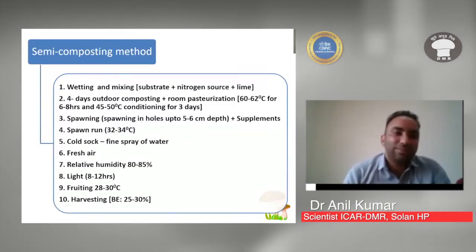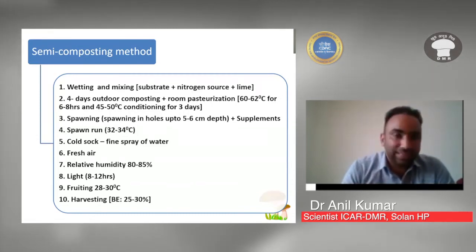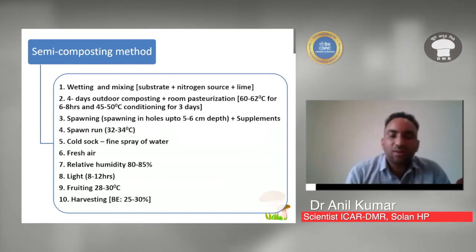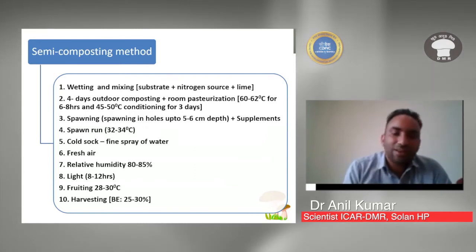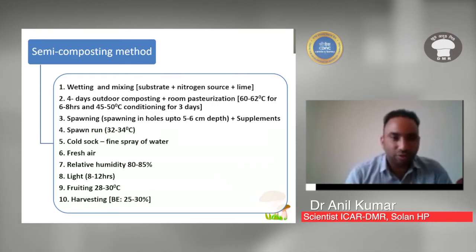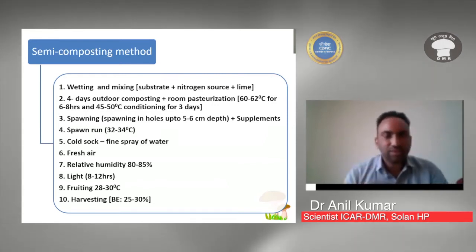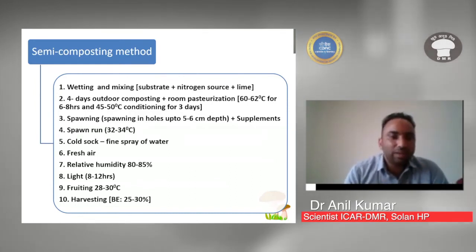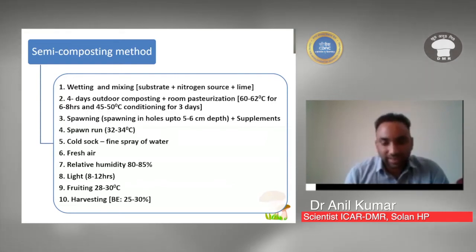And then we will talk about the semi-composting method. In traditional method, I have told you that simply wetting of the substrate is required. We are not doing the composting under traditional method, whereas under semi-composting method, substrate is composted for 4 days. So step by step, I will tell you about the semi-composting method. Under semi-composting method, wetting and mixing. Here in this case, substrate, nitrogen source, and lime. Three important ingredients are required under this method.